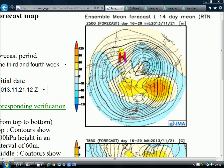Now, the JMA model is keen to build this area of high pressure through December, and it's varying in its position, so I think we've got to treat this with a little bit of caution.